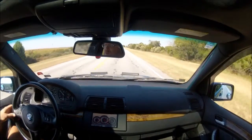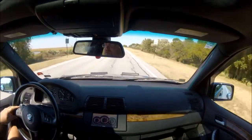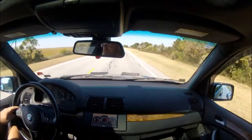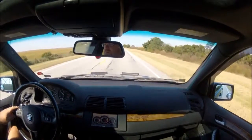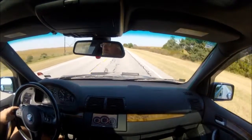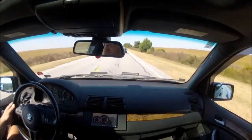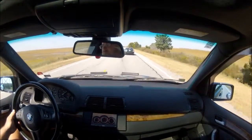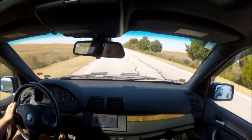That's the other annoying thing about tourists. They'll go 50 miles an hour in the 35 zone, but when you get to the 55 zone, they still go 50 miles an hour. For some reason, they're convinced the speed limit's 50 through here. So I guess it's a good chance to demonstrate downshift to third, hammer the throttle, and away we go. And go right back into fifth.